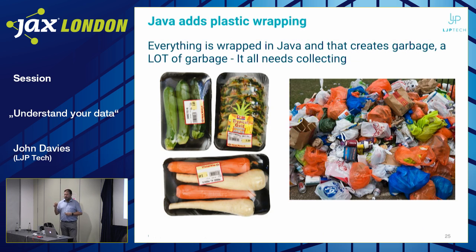Every single bit of information, you remember the 16 bits of data that you had to store a date, is bloated up to 48 bytes. That's all the garbage that is around the Java.